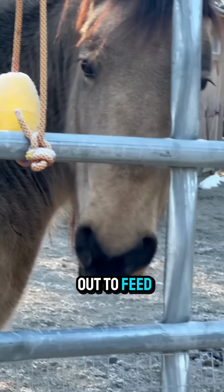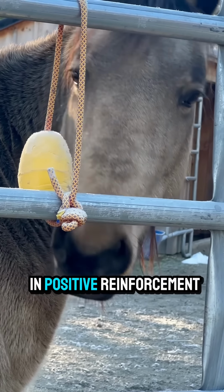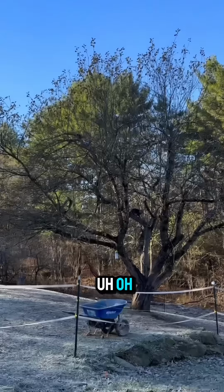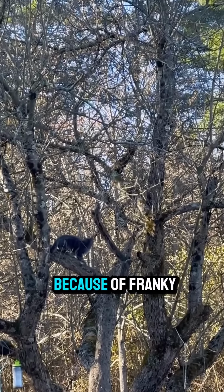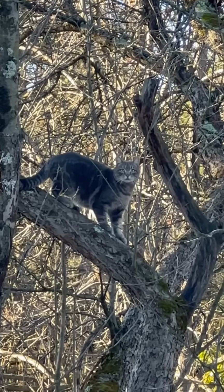As I come out to feed, Sparrow lets me know she's ready by booping her target, an act that would get her a treat in positive reinforcement training. So we're getting back to the routine here. Uh-oh. They are upset because of Frankie. Frankie! Frankie! Anyway, so we've got to feed some horses.